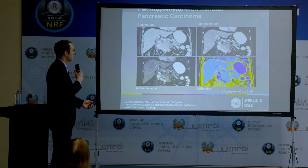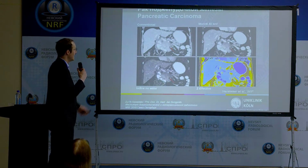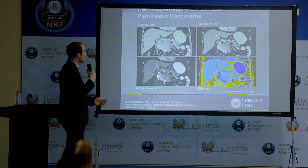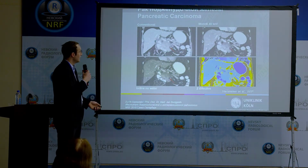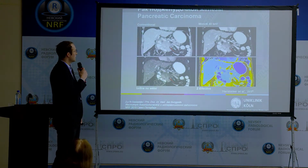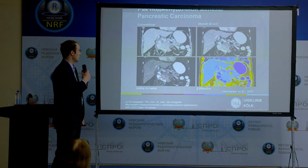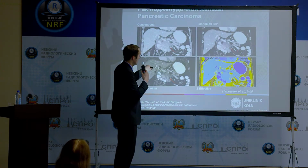Then we have patients with pancreas carcinoma. Here you see the pancreatic head, and this pancreas carcinoma is already known, it's quite a large lesion, but would you ever say where there is the demarcation line of this tumor? You would have a really hard time. And here it helps to have the low kV images, because you can see the hypodense extensions of the lesion to a larger extent. And also you can see the healthy tissue a lot better.